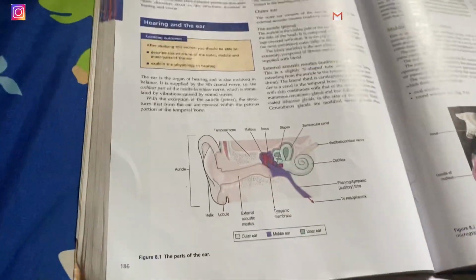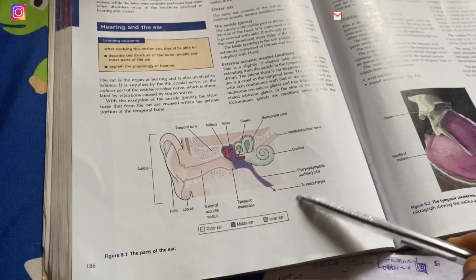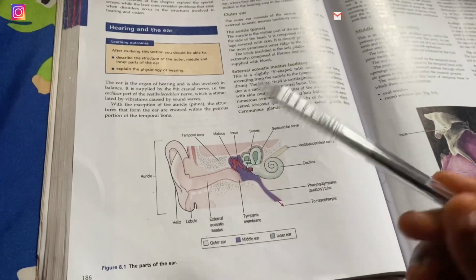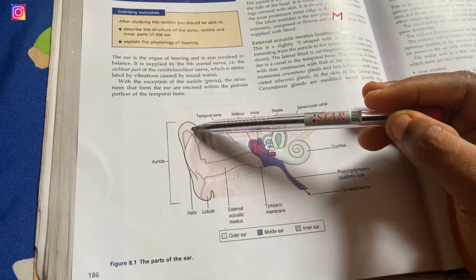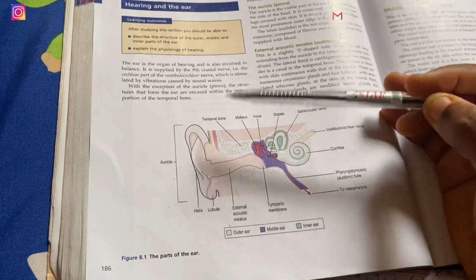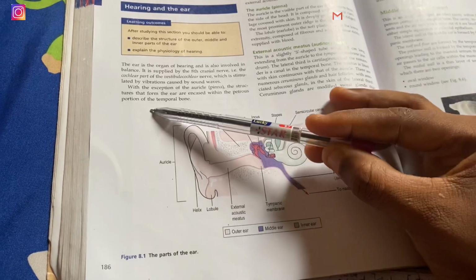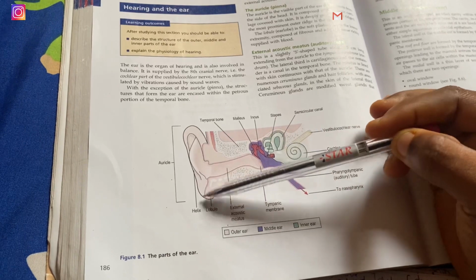So this is a rough structure. Let me even teach you guys a small anatomy. This is a rough structure of what your ear looks like. This is the outer part of your ear, as you can see, and this part is called the auricle or the pinna.